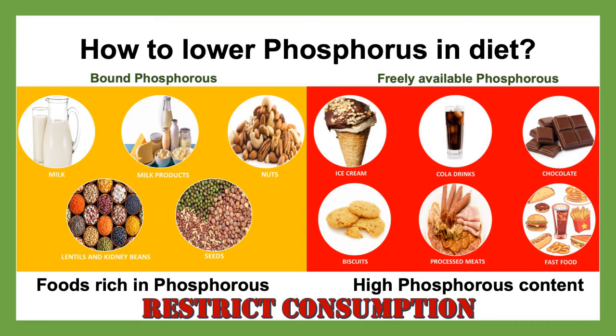Natural food sources have phosphorus in bound form, which does not become available fully to the body. Whereas pure and dark cola drinks, ice cream, processed, convenience, and fast foods like biscuits, chocolates, burgers, rolls and some meats that have additives to make them tender etc. have phosphorus in a form which is readily available to the body. Therefore, all these foods must be avoided.